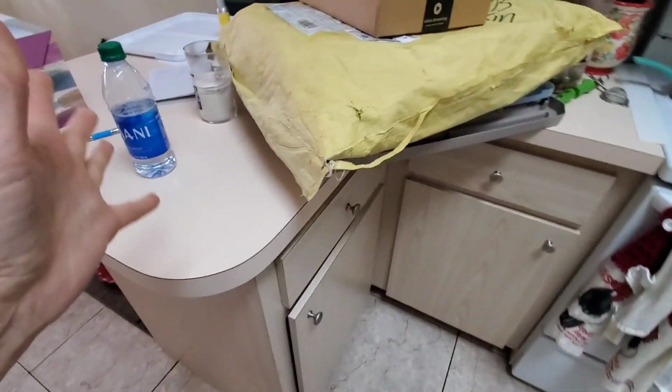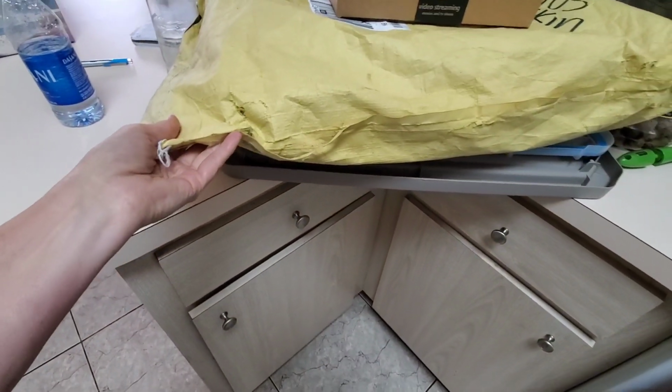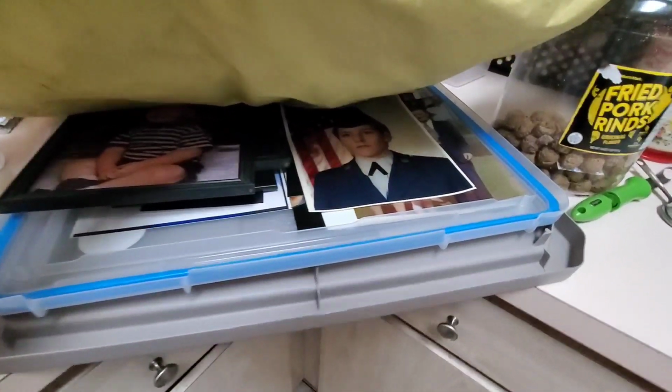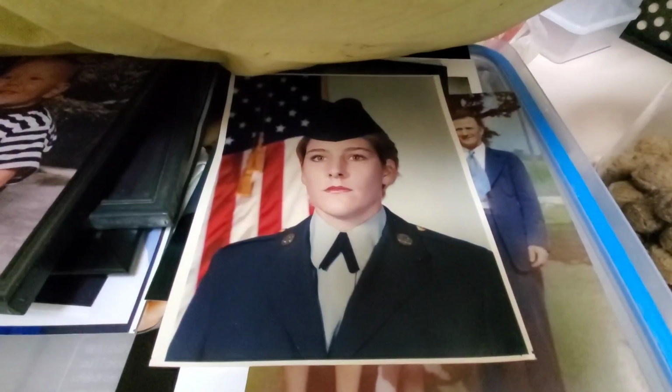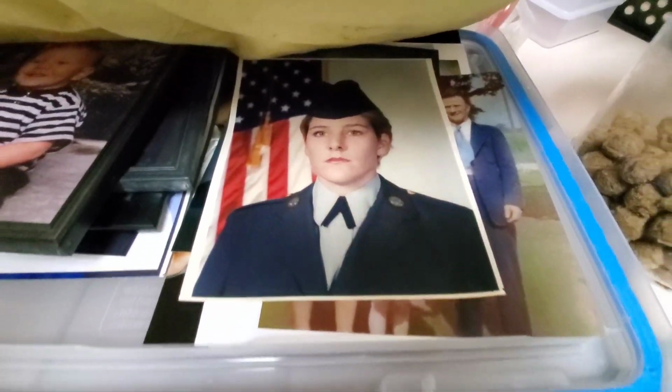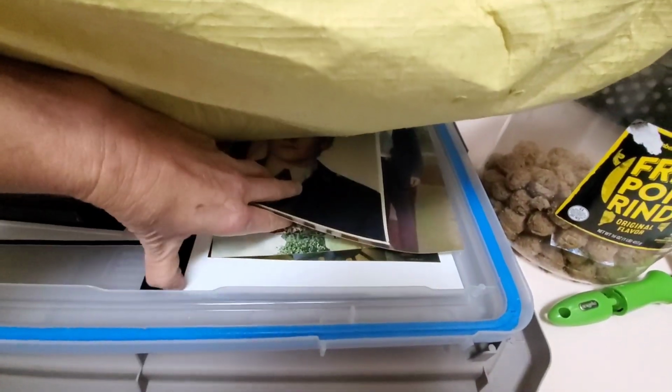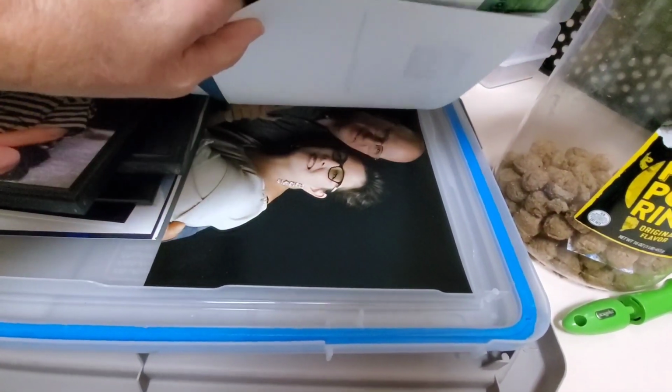And then over here underneath my husband's parcels, I don't know, he got all this gigantic stuff in the mail today. It's weird. But anyway, on that lid, I have all the 8x10s and stuff that I want to put in photo frames. There's my military photo, guys. I want to put all of these pictures in frames and put them in the hallway for the family.